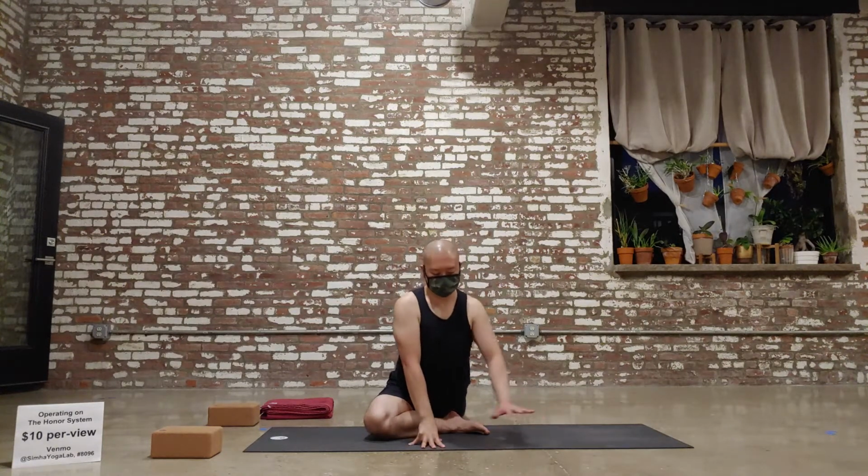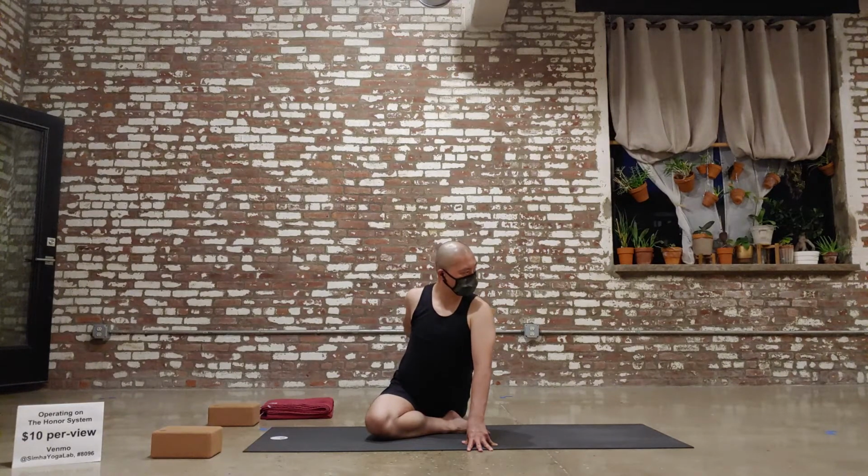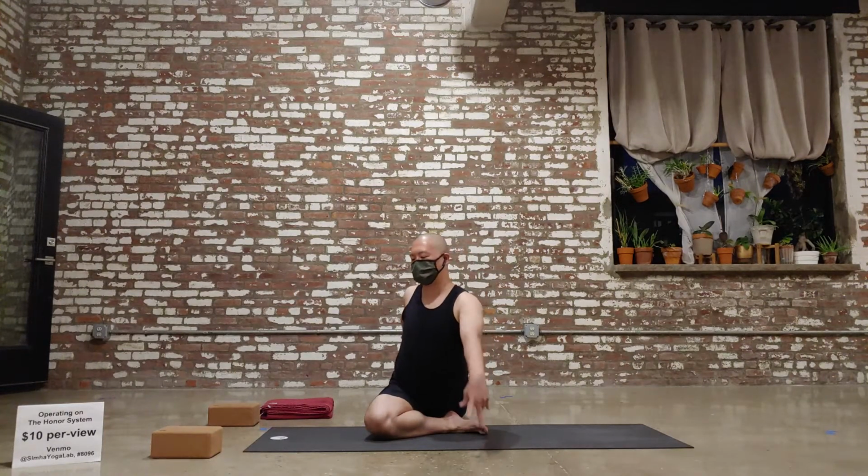Release, switch hands. Left hand to the floor. Right hand reaching back, grabbing the foot, and then kicking away. Either then, keep the left hand on the floor, right? Or if you feel, you can free up your left hand to reach up, and you can look back behind you, past your right shoulder.